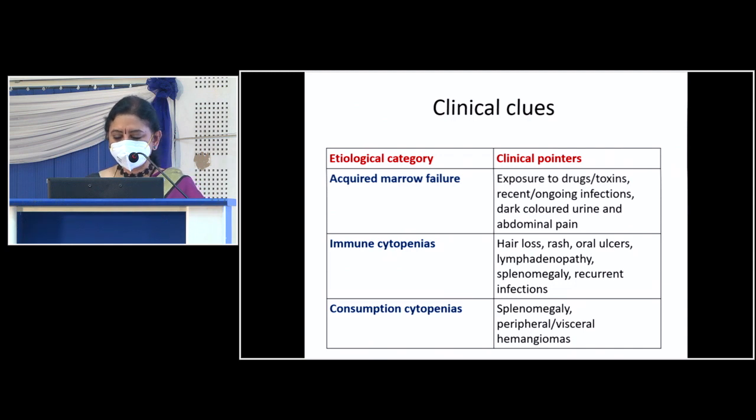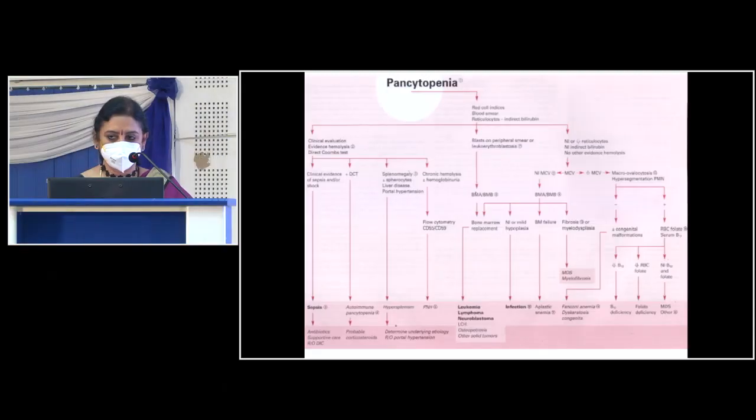When there's immune cytopenia, they can have other features like intermittent fever, recurrent infections, oral ulcers. So that's what the story would be for immune cytopenias. Joint pains. So those are the sort of things. And if there's a big spleen, that's consumption cytopenia.